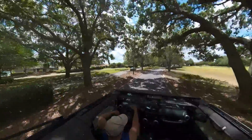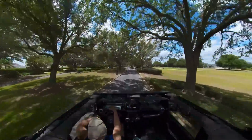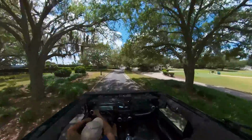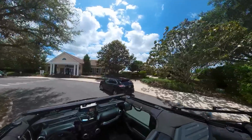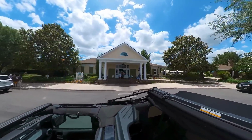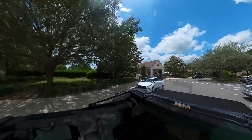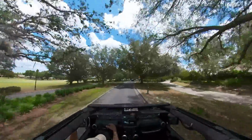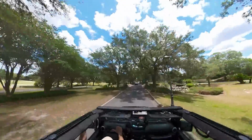You can see the north end. All the landscaping is very mature, obviously, because it's older. It's kind of nice. And that's the Glenview Country Club. Now we're going to be heading back out to the roundabout at Buena Vista.